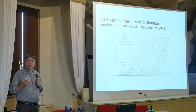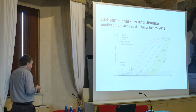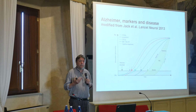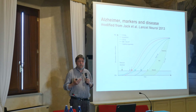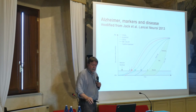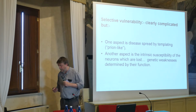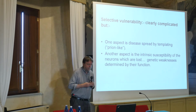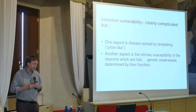So there are two studies going on where treatments are being initiated before disease onset. But obviously we have to think very carefully about whether we are giving treatments which may have side effects. In fact, most treatments have side effects to individuals who are completely well when we're giving them the treatment. So that's where we're up to, I think, with the amyloid hypothesis. I'll now move on to the second part of my talk, which is to think about selective vulnerability.